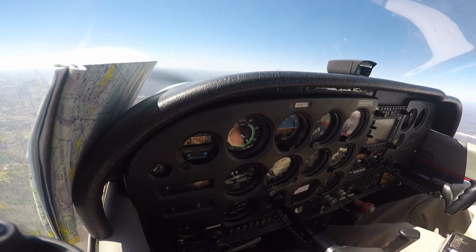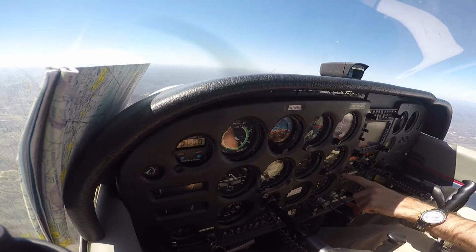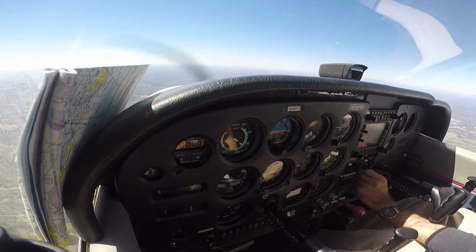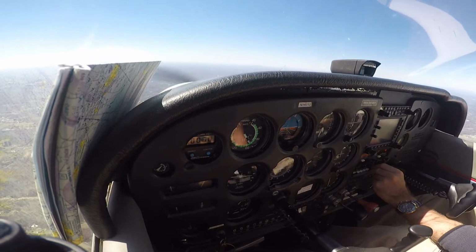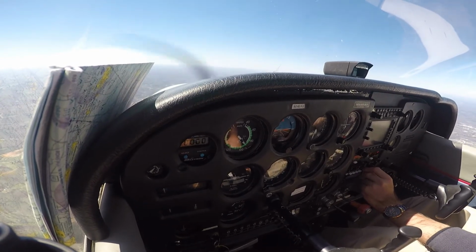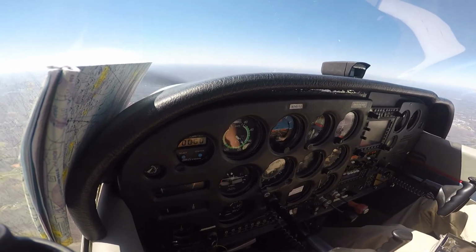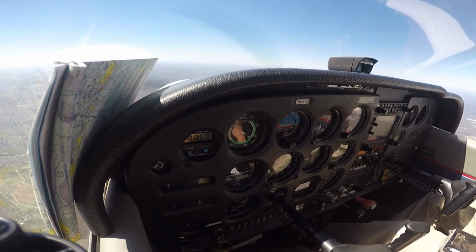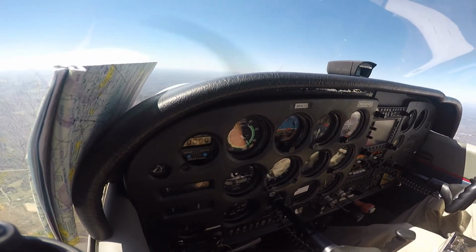So if we wanted to go to Slammer, a little NDB, we would just put in our ADF frequency and fly to wherever the yellow needle says go. Got a little Morse code. You can see it's a really weak signal. So ADFs, for the most part, have generally short range, but we can use them as navigation tools. There are a few still left operational. We can put Slammer into the GPS.